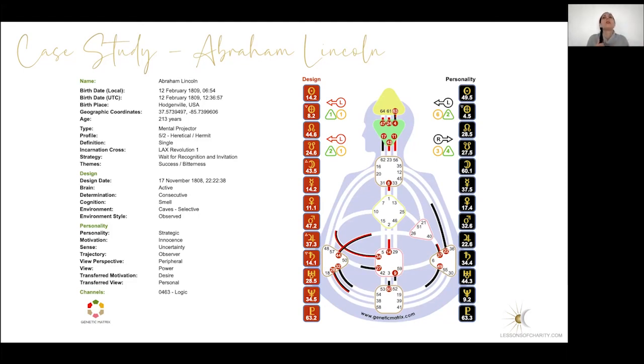I'd be curious to know. I need to do research on other presidents. You don't have everyone's charts, but I wanted to see if war and the incarnation cross have played a role in that, because it'd be fascinating to find out. But you have to have the times. Anyways, so it is interesting too.